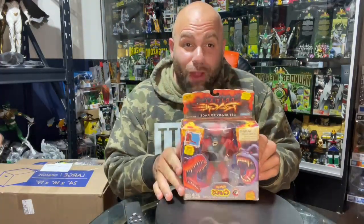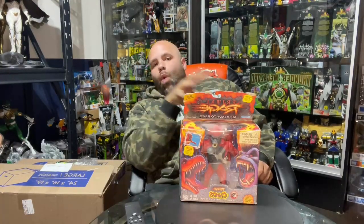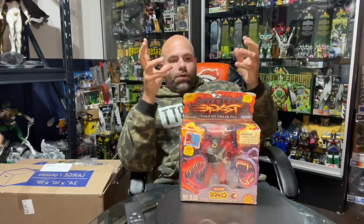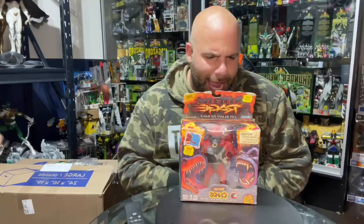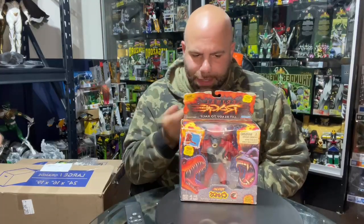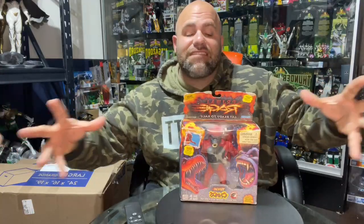But this is a Primal Rage action figure. Guys, listen to me. Arguably one of the best video games of all time, Primal Rage. This game was awesome. They are basically these prehistoric animals or dinosaurs or whatever they are. I think it says on the back, it was a dinosaur, an ape, a big raptor, a big triceratops, and you would fight as them. Freaking cool. It was awesome.